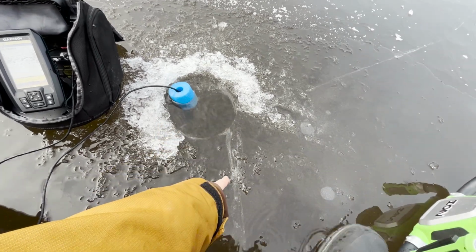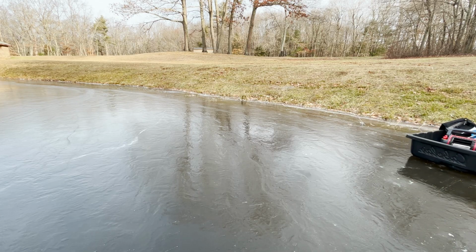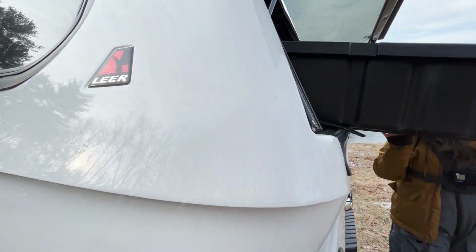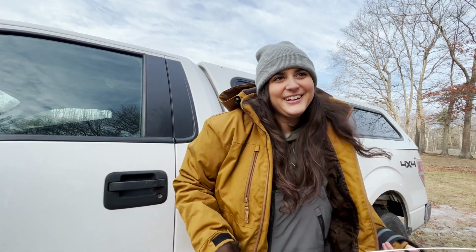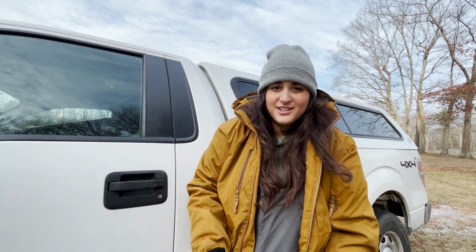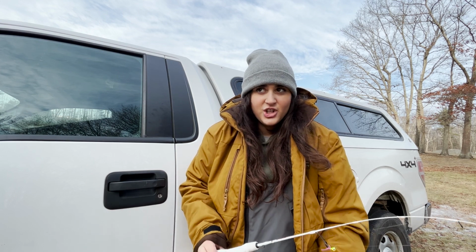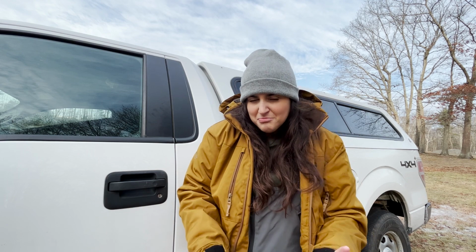Bye, buddy. Look at him go. The ice is so clear. That was insanely fun. That's exactly what I needed, is just to get on some fish before the ice is gone. It's gonna come back again, but who knows how long that's gonna take, considering it's January and this is the first time I've been able to get on the ice. A little concerning, but it's okay.